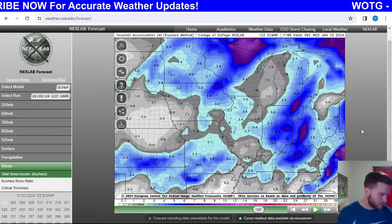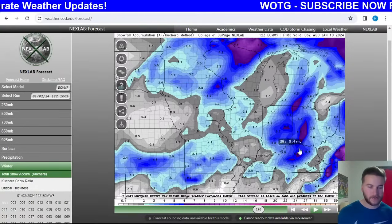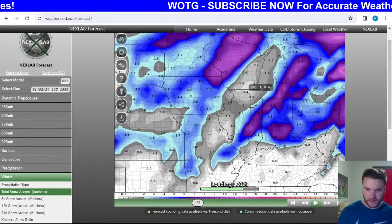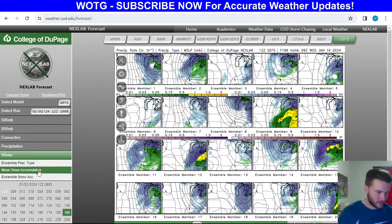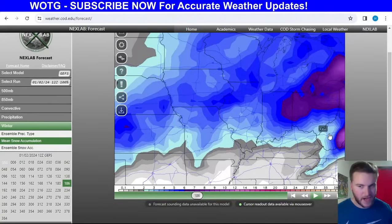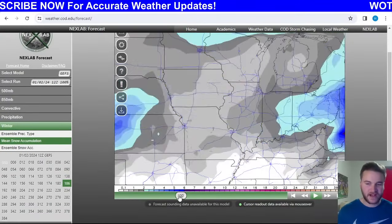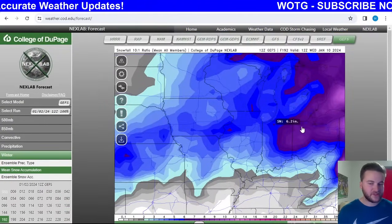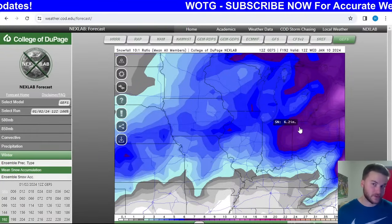What are the odds that Northwest Ohio gets 2 inches or more of snow? Let's see here. Let's look. I think it's a good shot. Let's look here at the ensemble guidance real quick. I think Northwest Ohio, I wouldn't say you're in the bullseye, but on this ensemble you are. But yeah, I think it's a good bet. I think you have a decent shot at a couple inches of slushy snow there in Northwest Ohio.